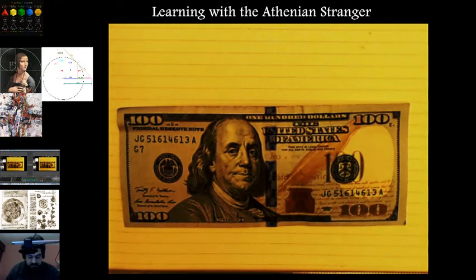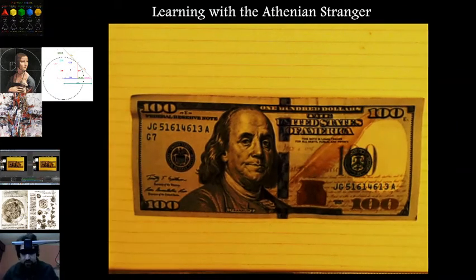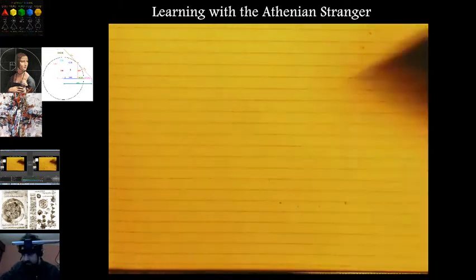In front of you is Benjamin Franklin on the $100 bill. Benjamin Franklin was not only a great businessman, but he was one of the founders of the United States, and he now is on the $100 bill. Incidentally, this is a Federal Reserve note, which means it represents debt owed to a private banking cartel. But more on that later.